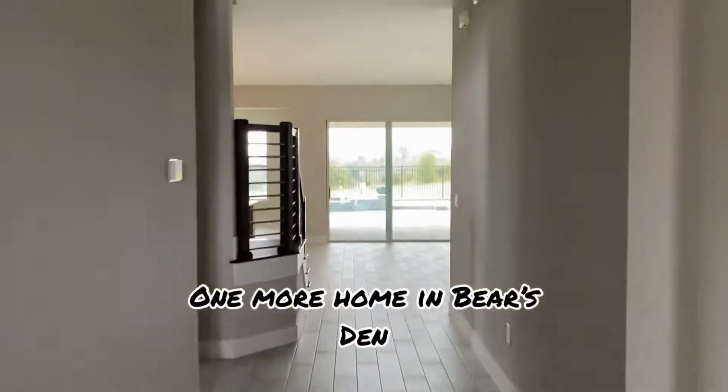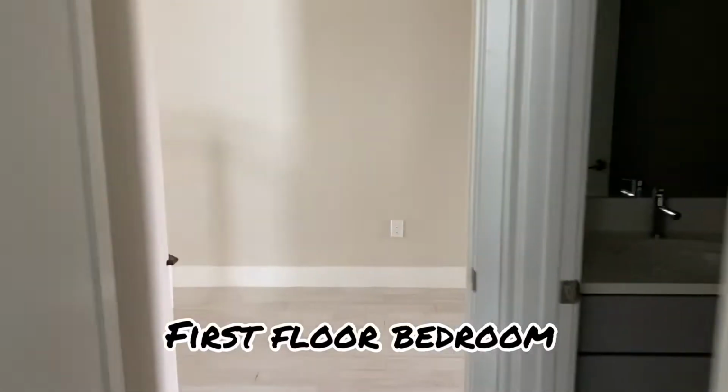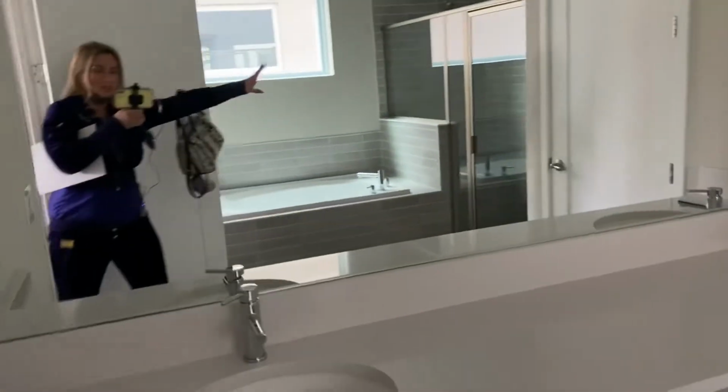Let's see one more home in Bear's Den. So here you can see, what is here? It's a bedroom. Nice, on the first floor. Somebody who doesn't want to climb the stairs, it's a great opportunity. Let's go here. One more. And it has a shower and a bathtub here. Double sink, hello. So this is a common area.